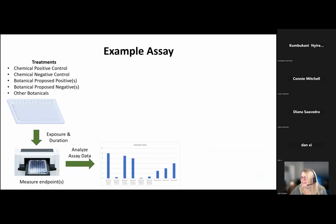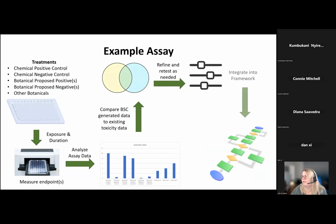Again, as Cynthia discussed this morning, here's an example flow through of how we propose evaluating the assays. So the key assays selected by the technical working groups will be conducted with the selected botanicals as well as any standard assay controls. The resulting data would then be compared to existing data in the literature. The assays would be assessed to see if perhaps any refinements need to be made. And then if they are determined to be suitable for use with botanicals as complex mixtures, ultimately integrated into a framework.